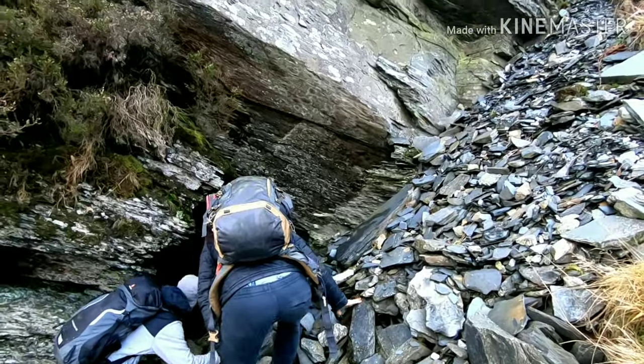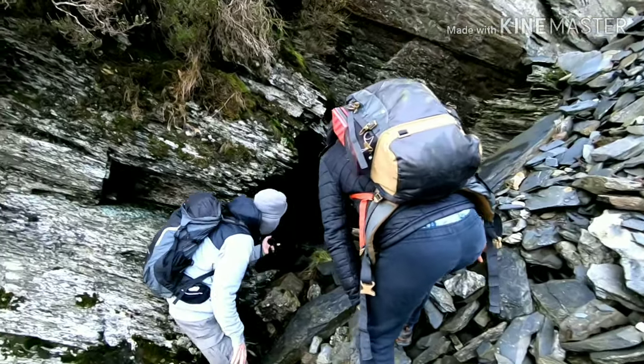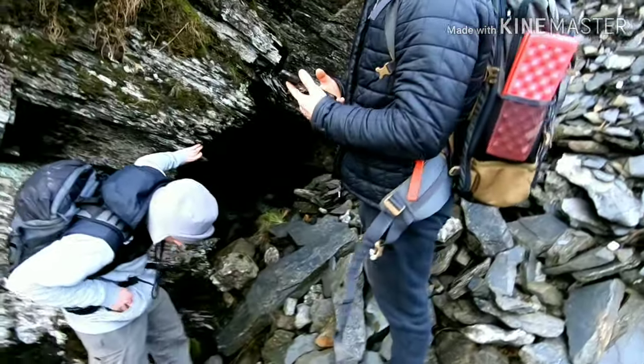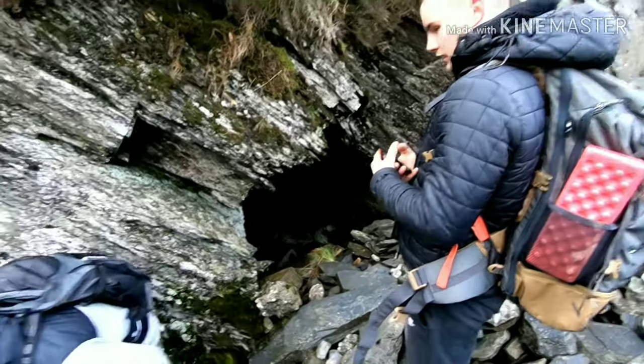You can't go on that one. Yeah. See that? Yeah, it's a shaft at the end. Shall we go and have a look? It's straight there. Do you want me to go and have a look? Nah, mate. I'll do this one. You can do the next one. Hopefully, the next one's sketchier.